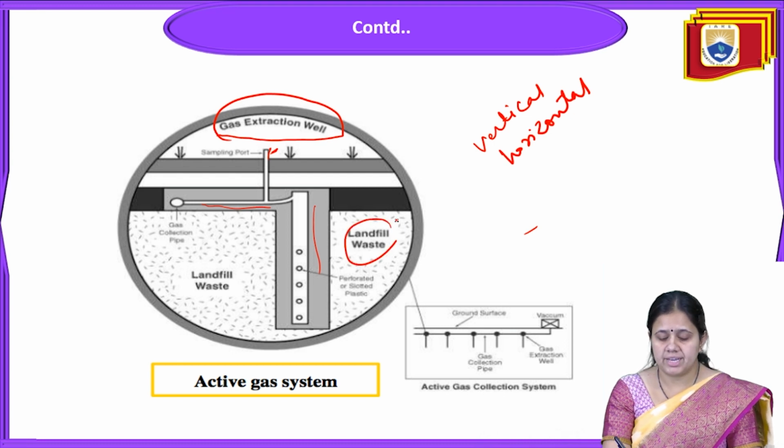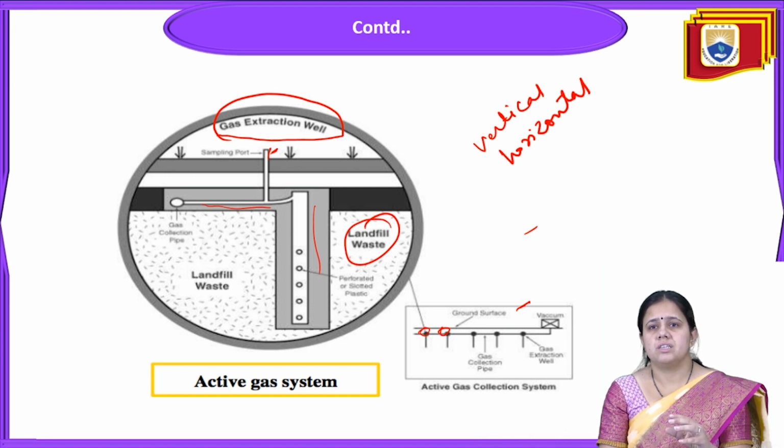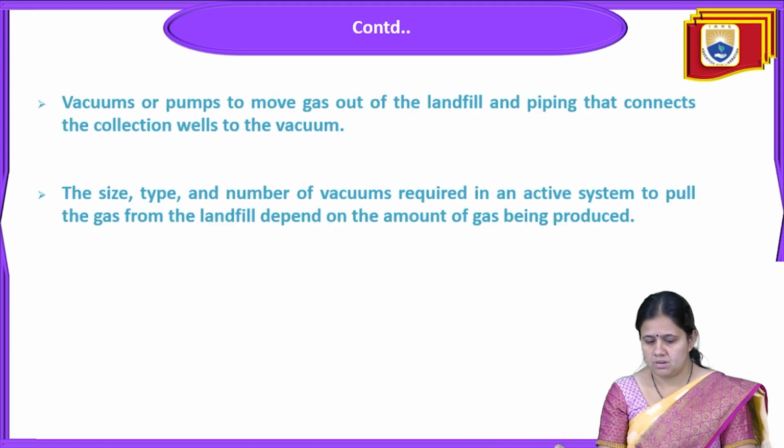This is the landfill waste. So landfill waste, like this, all systems are there. You can see that the ground surface is there, vacuum is there, and the active gas collection system will be established. So the collection system wells are like that. It is very useful, and it will be very helpful in collecting the methane gas through the wells.